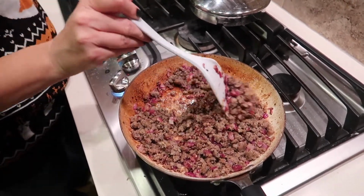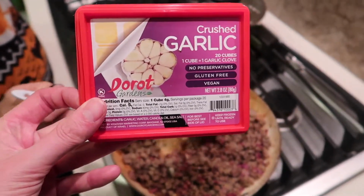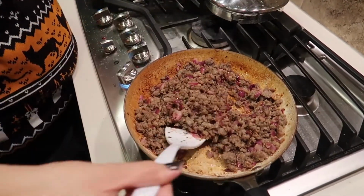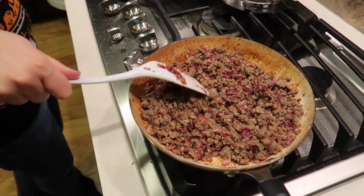So that's really starting to smell. We used the nice Trader Joe's frozen because our fresh garlic didn't work out today. Yeah, we really love the frozen garlic from Trader Joe's. It's good to have emergency garlic frozen and ready to go. Really nice. Okay, so I've got this all ready to go.